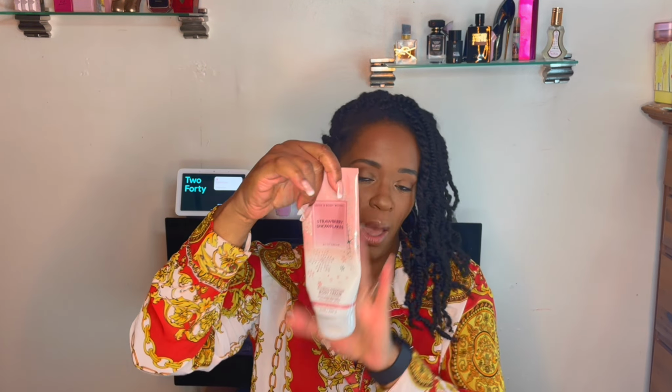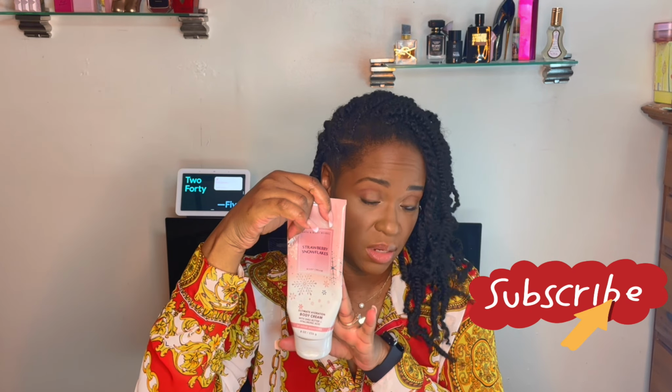Okay, let's get to the body creams. So this one will be in my February empties because it's like right here, as you can see. I'm gonna finish this up probably by the end of this month, so it'll be in my February empties. So I'm gonna use this one up. This is Strawberry Snowflakes. I already have a full bottle of Strawberry Snowflakes and another body cream, so I'll be set. I'm also gonna use up Cake Natural Luxe Beauty Heavy Cream Body Balm.